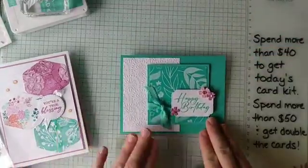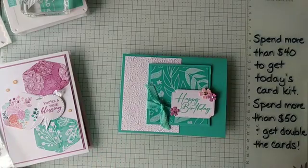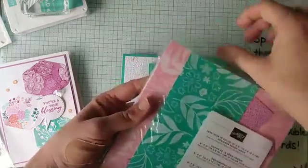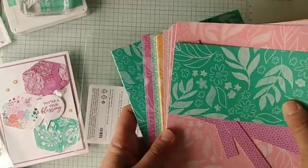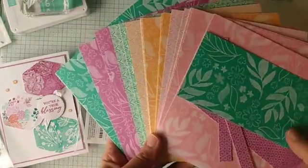Now we'll bring in our second card. This one uses some of the In Color Designer Series paper, and this is part of the starter kit special too. So you pay $99 for the starter kit, and you get to pick out $125 of product. But then the special is you get all of these In Color products for free.